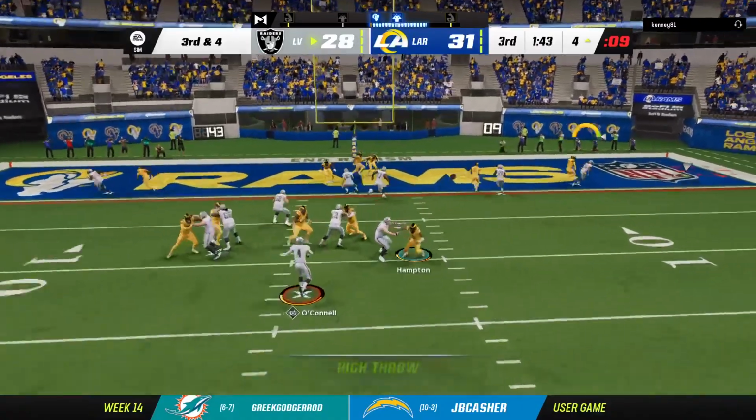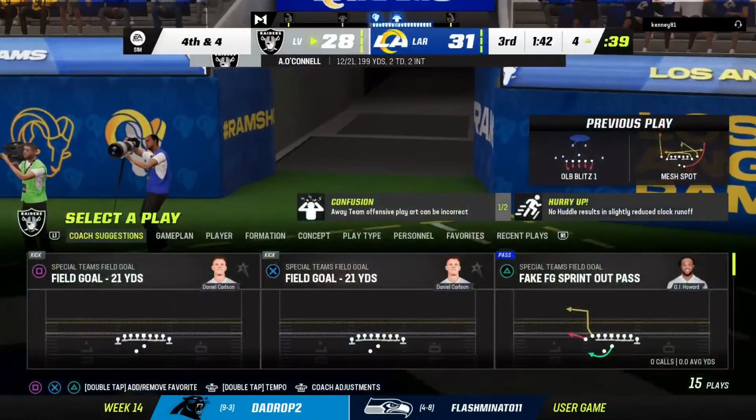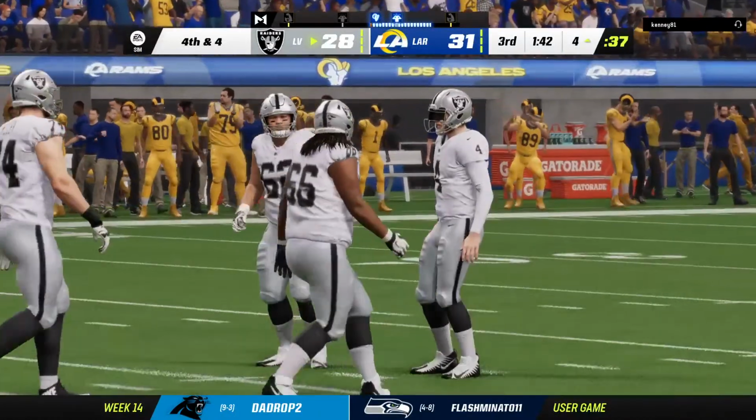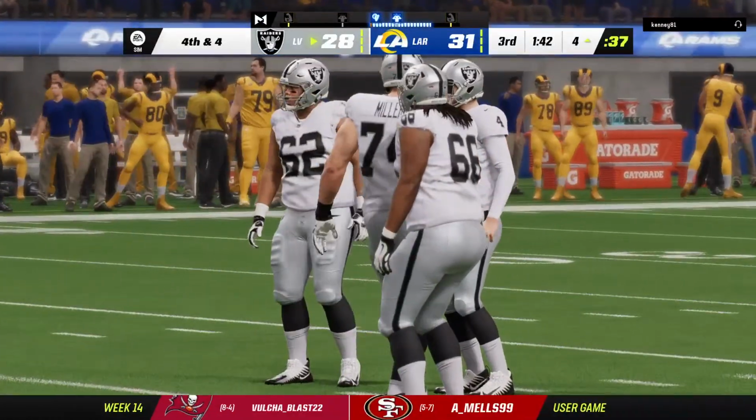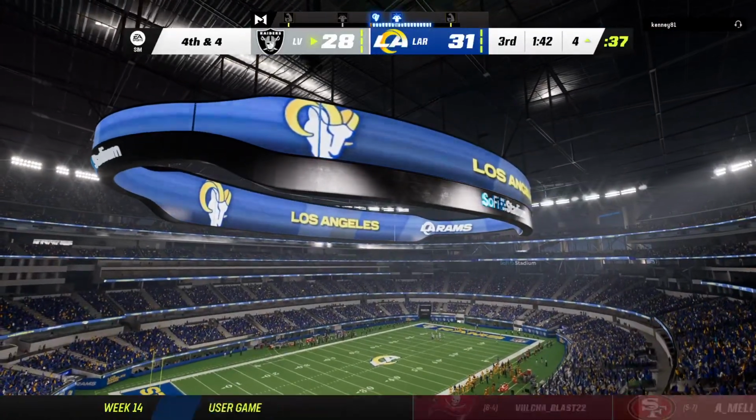From the gun on 3rd down. O'Connell looking end zone, but it's incomplete. What an excellent defensive stand there in the red zone. Nice tight coverage. They certainly recognized how important it was to bring up 4th down here.